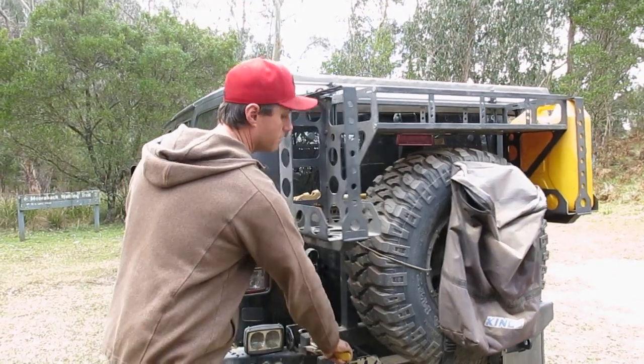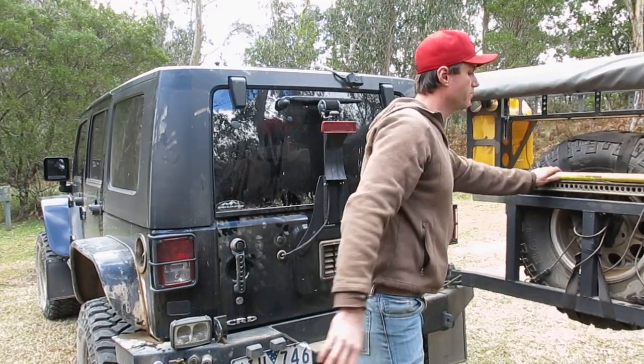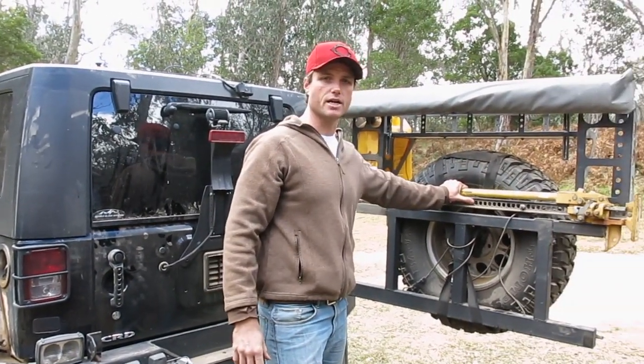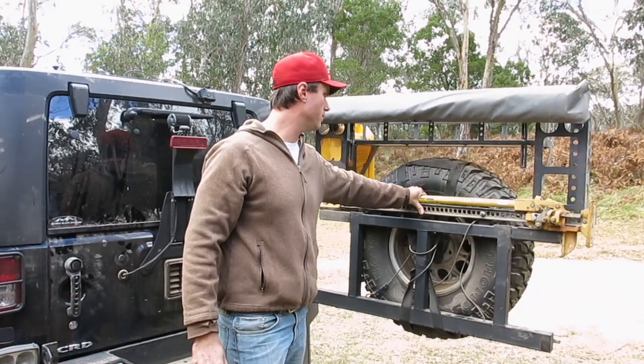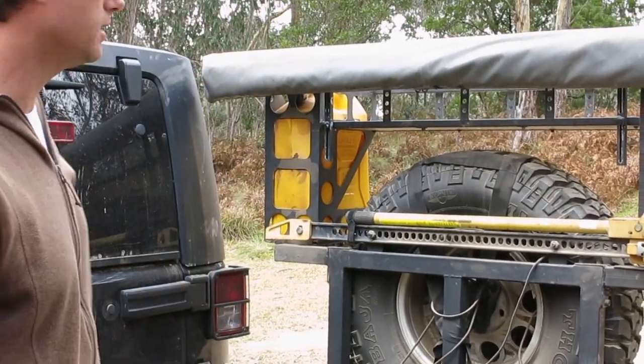Opening up the rack, we've got our high lift jack sturdily mounted to the back of the vehicle, which is the safest place in my opinion.